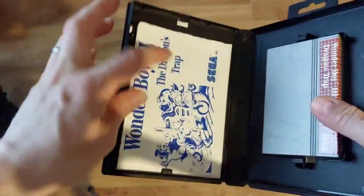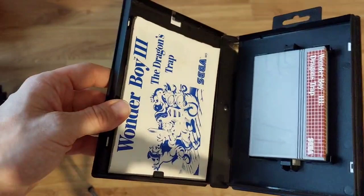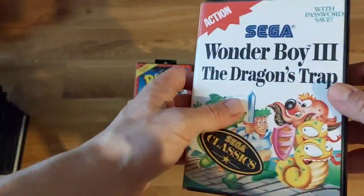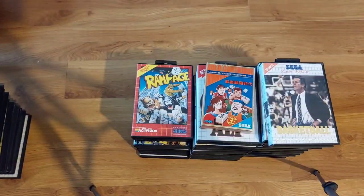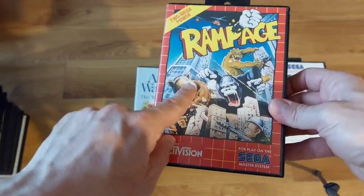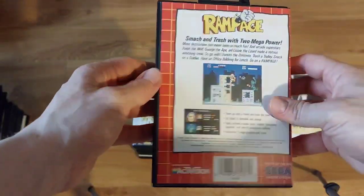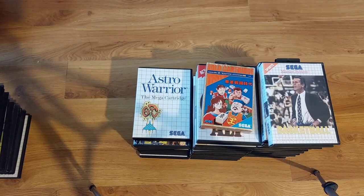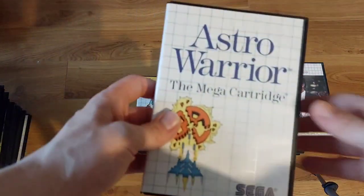Silver cart. I do have a silver box that probably should be in. It was a little damaged, which is why I put it into this box instead. And we have a US Activision variant, because we mentioned Rampage earlier. This is the US version with the red cover. These were part of a bundle deal I think I got. Can't remember the exact price.